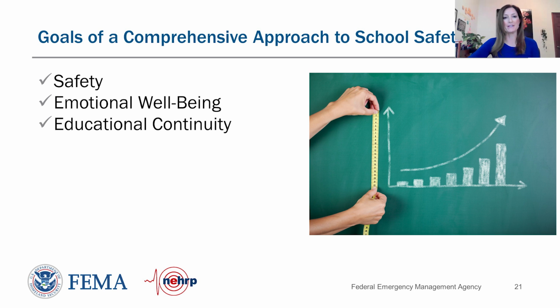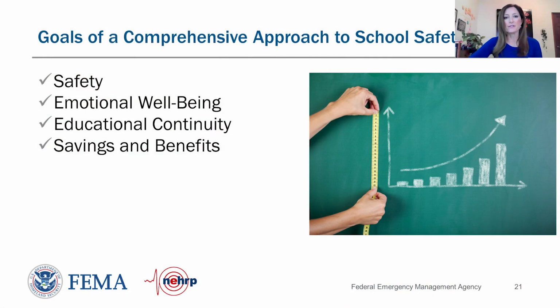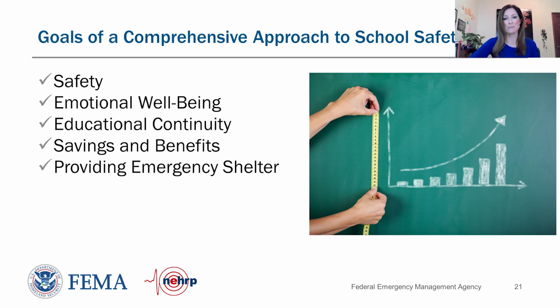We also wanted to encourage users to think about the savings and benefits of engaging in a comprehensive approach to school safety. Consider, for example, that money spent before a natural hazard to mitigate risk is a good investment. Various studies have shown that every $1 invested before a disaster can save anywhere from $4 to $11 in post-disaster costs. We also know that schools are often sources of emergency shelter after a disaster. And because of this, we want to make sure that schools are prepared.